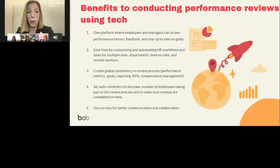Saving time for your team. If your team is growing and is dispersed all throughout the world, you want to make sure that you have technology that can grow with you and allow you to automate your workflows, even when it comes to performance reviews, and triggering reminders and follow-ups to get them done on time, and make sure that your team gets the message across and has targets to follow, especially when they're all different in terms of hybrid work and different types of employees, if they're contract, remote, or flexible employees.